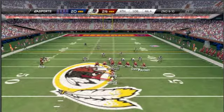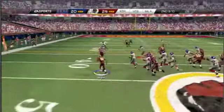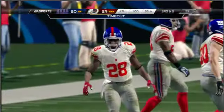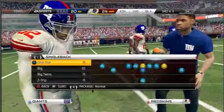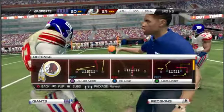Double tight end formation. Second and 10. Quarterback, quick toss to the outside. They knock him down, and he's still 2 yards short of the first. Good job by the defensive player squaring up that running back and just putting him right into the ground. Quarterback, oh, what a shot. It's incomplete.